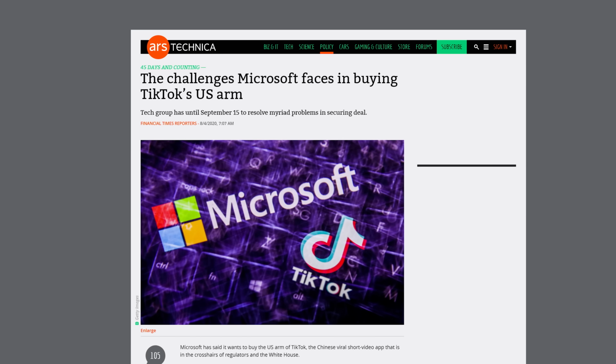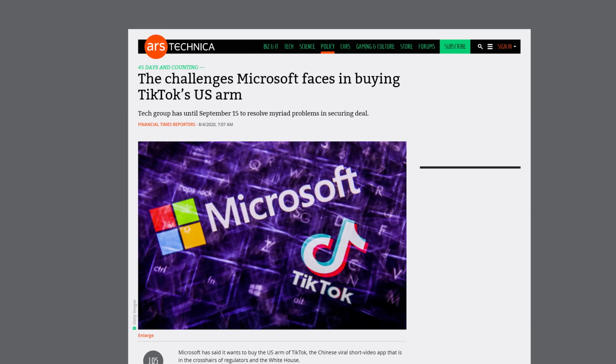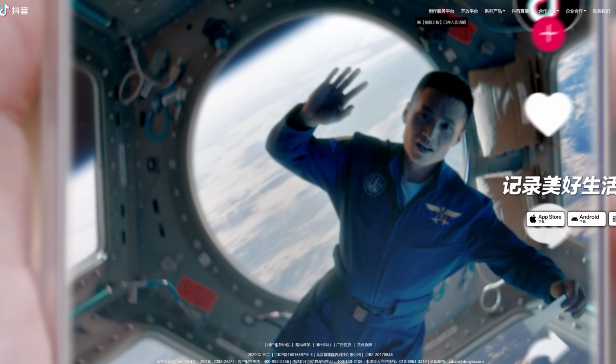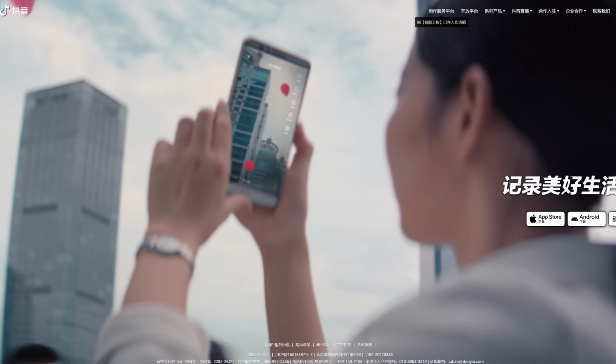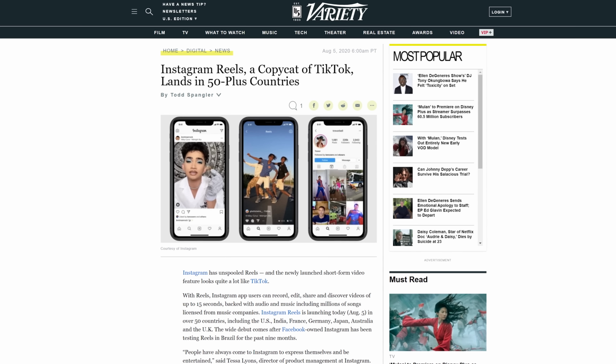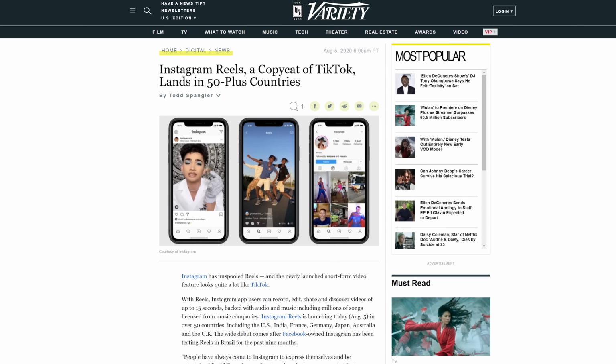It's not gonna be an easy negotiation for Microsoft, who has to face questions about an appropriate price for the app and whether it can actually be separated from its owner, ByteDance, when TikTok's developers also work on its Chinese sister app, Douyin. Meanwhile, Facebook has chosen its moment to strike, releasing its TikTok competitor Reels inside the Instagram app. So even if TikTok doesn't survive all this turmoil, you can still go show Mark Zuckerberg that you know how to dance to Doja Cat. Is it Doha Cat? Doja Cat? Doja Cat. Doja Cat.